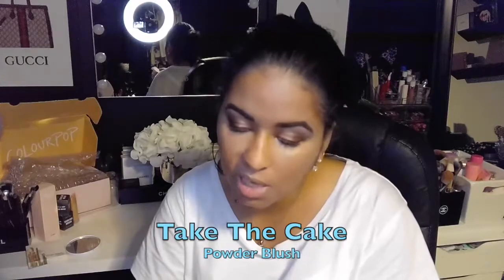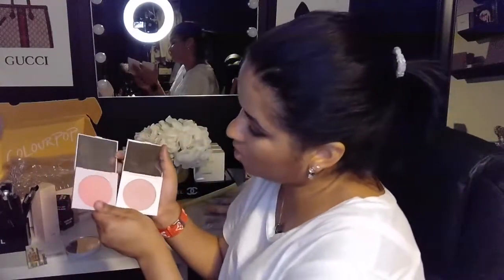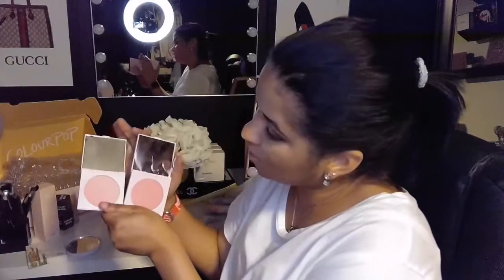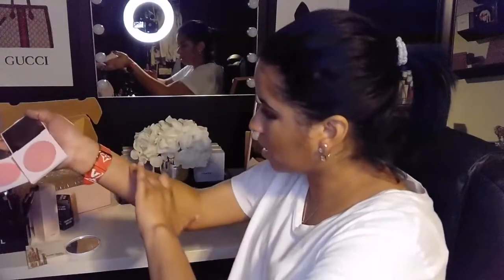So cute. Their packaging, I will not lie to y'all, I love their packaging. So this one is Take the Cake. Ooh, a little bit pinker. All of these compacts have mirrors, guys. All of them. And I love that. Morphe, please take notes because Colourpop is also an inexpensive brand, but they're making it work. So these 2 are similar, but this one is definitely more rosy and this one is more bronzy, which is what I would usually go with. I just want to swatch them, but right now I think I'm doing Crossroads. But I do want to swatch both of these just to see what they look like.